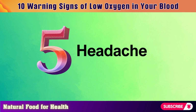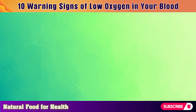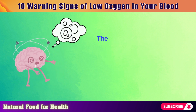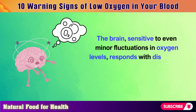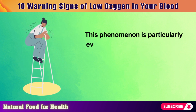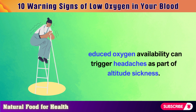5. Headache. A headache is often attributed to various causes, including changes in blood flow and inflammation. However, a notable factor contributing to headaches is a deficiency of oxygen in the bloodstream. The brain, sensitive to even minor fluctuations in oxygen levels, responds with discomfort and pain when faced with inadequate oxygenation. This phenomenon is particularly evident at high altitudes, where reduced oxygen availability can trigger headaches as part of altitude sickness.